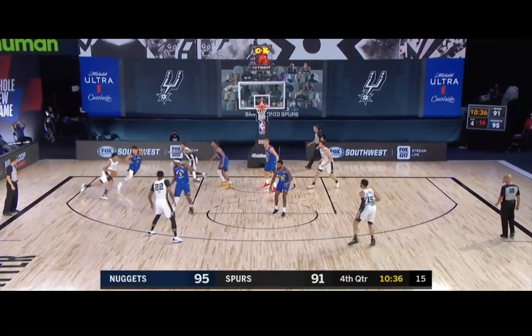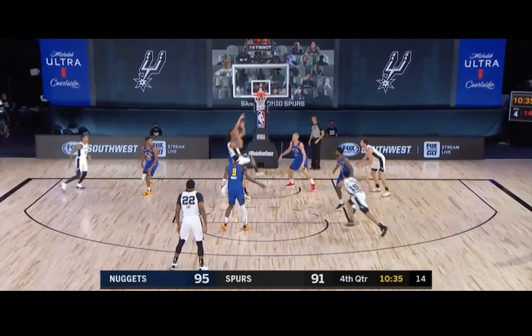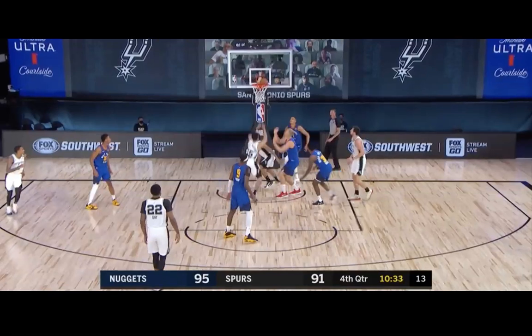He doesn't take the three. Instead, he drives toward the rim. You do notice that Eubanks is there, and then also Mason Plumlee's camped out there in the paint. Okay, Keldon drives by Michael Porter Jr. The other defender there is worried about DeJounte Murray that's in the paint. So now Keldon has two defenders there. He kind of moves the ball in the air from right to left of his body, and he gets that little floater type of drive to go in.